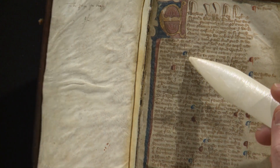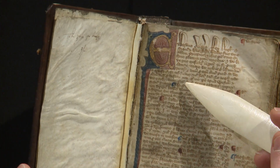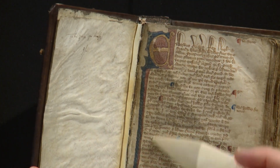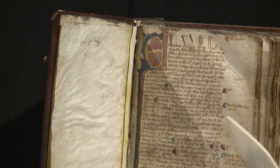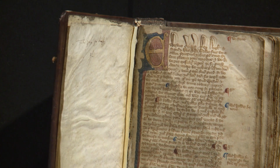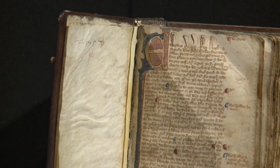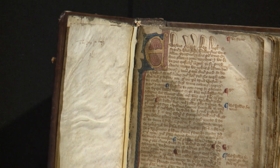So this had to be planned when the scribe was copying the manuscript, by putting a little box around where the letter would go. Now occasionally we'll find manuscripts that have empty boxes where they had planned to come back and add the decorated letters, but for some reason they never got around to it.